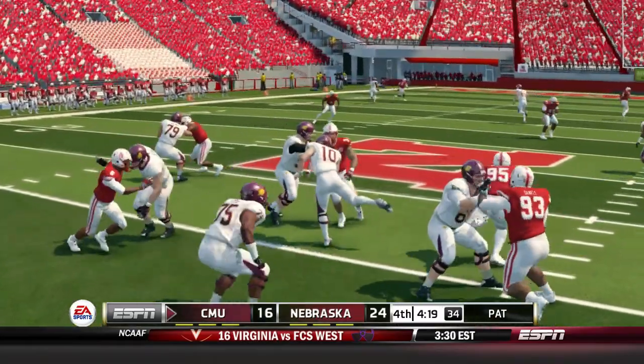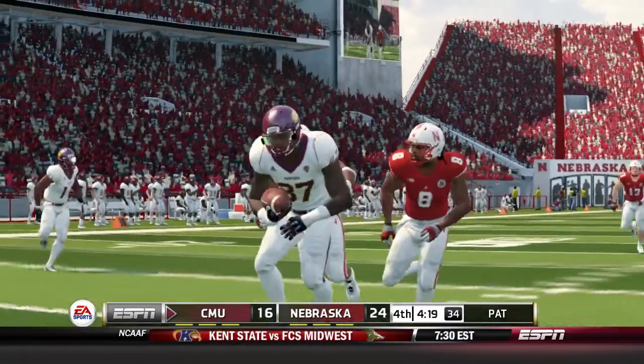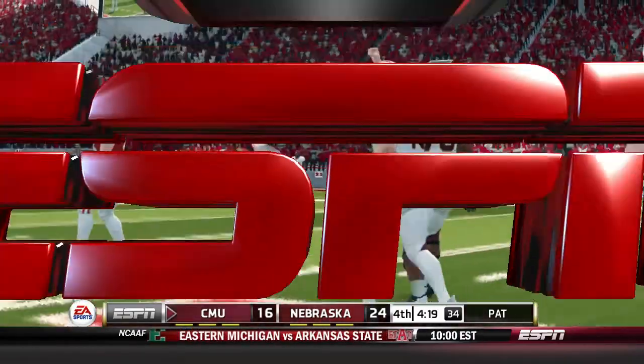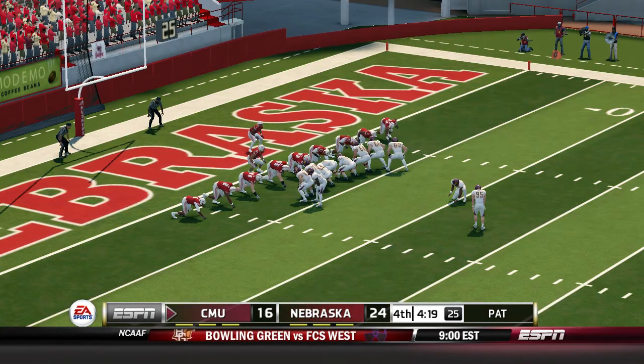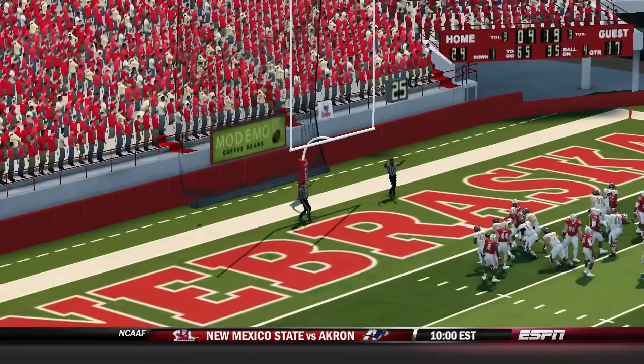Well, Brad, one of the things with this defense is you leave yourself vulnerable in one-on-one coverage. Great throw by the quarterback and great speed by the receiver. You talk about a clutch play. They couldn't afford any mistakes on fourth down there. And he converts the extra point.